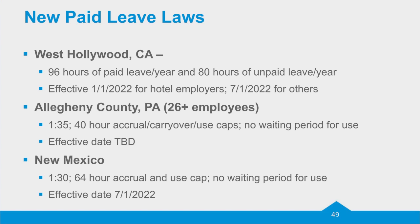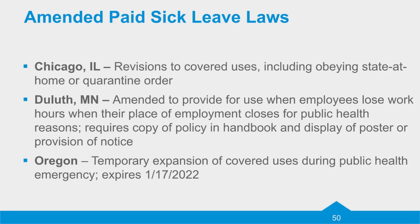In the last 12 months, we've seen even more places adding to this list and making changes to existing obligations. So you can see some of them here in West Hollywood and in other areas of the country, in Pennsylvania and New Mexico, who have implemented new paid leave laws. We have more requirements. Here are some in Chicago, in Minnesota, and in Oregon.